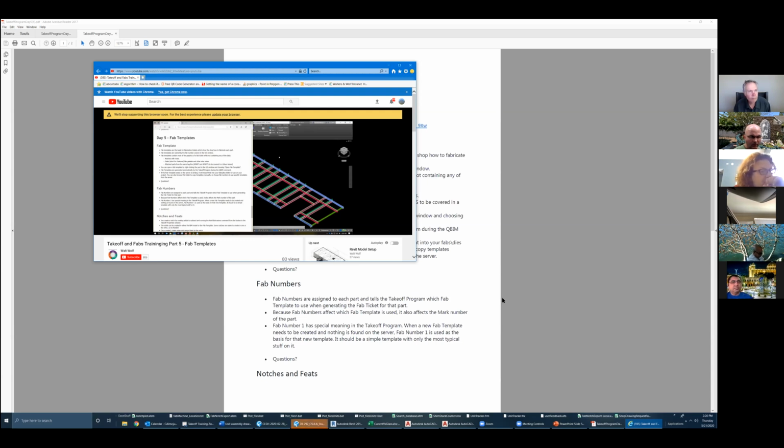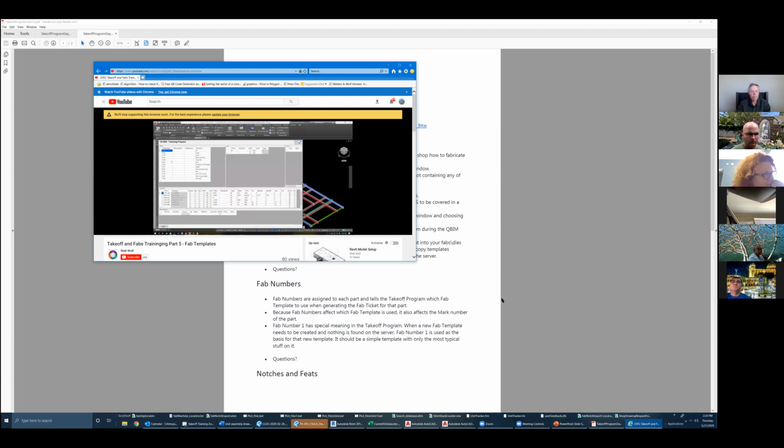So we're going to start with fab templates. Fab templates are sort of the base drawing for a fabrication ticket, and it contains all the graphics that you would see on a fab ticket, or most of the graphics, I should say. They're named by the fab number column in the UD window. So if you look over here, let me hit refresh real quick. This column right here, fab, is the fab number, and whatever it says here determines which template it's going to use when it draws the ticket for these parts. It ignores everything that's in parentheses like this. So the fab number of this one here is just fab 1.